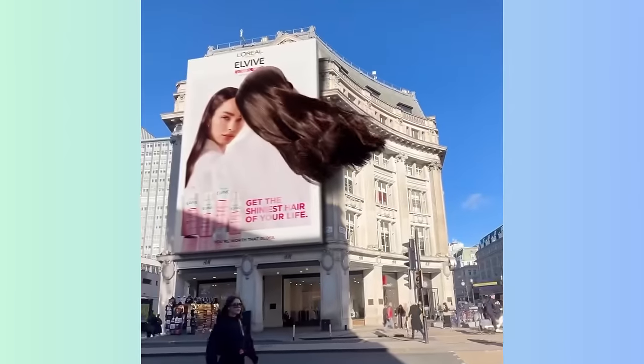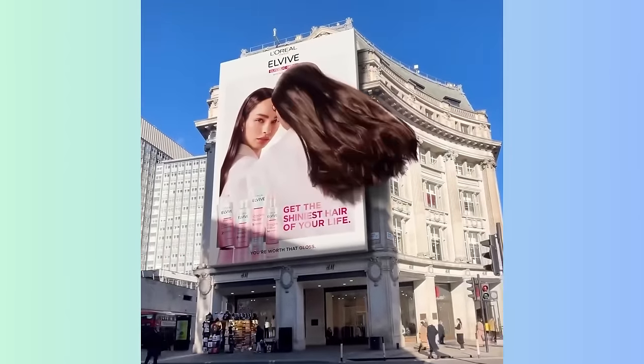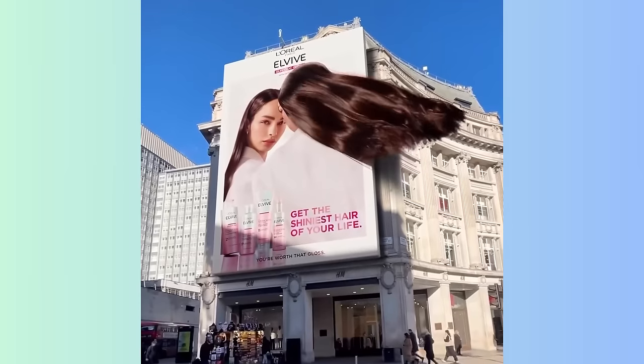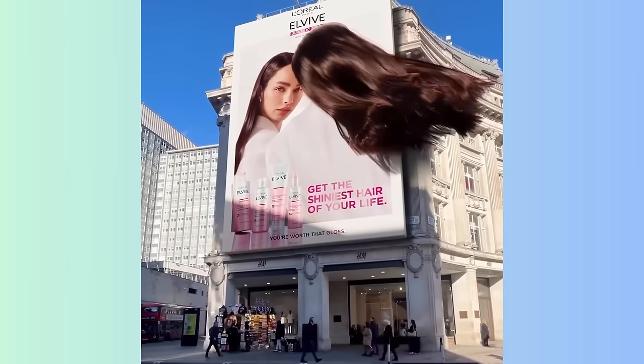Step into the world of innovative marketing with L'Oreal, where creativity knows no bounds. In a stroke of genius, the renowned hair care company has unleashed a groundbreaking campaign that's sure to leave a lasting impression.